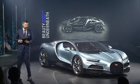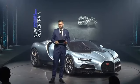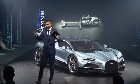So it all starts with the powertrain. Of course, the powertrain is the most important part, with the going from the W16 to the naturally aspirated V16 and the hybrid powertrain system.